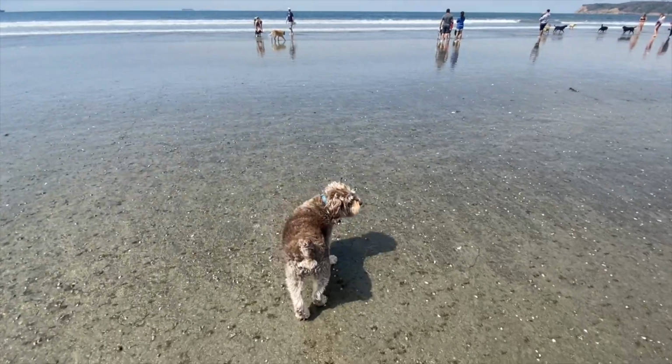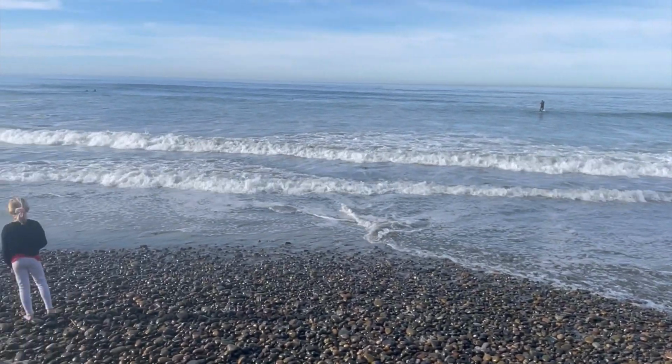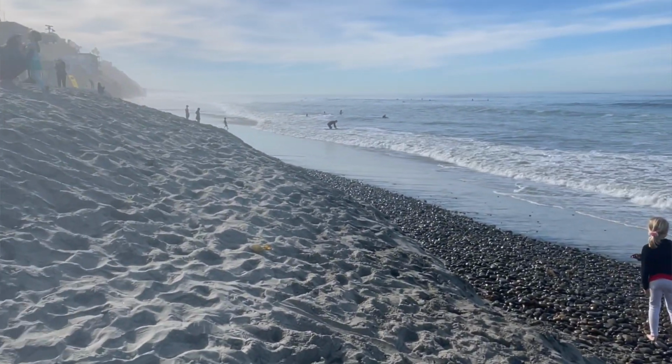There's also apps you can download, but just check, because there have been times when I've showed up to a beach without checking and it's been high tide and there's basically no beach. In fact, there are some beaches that completely disappear. So it's a really good idea to check the tides.